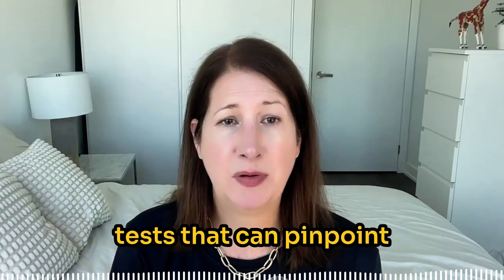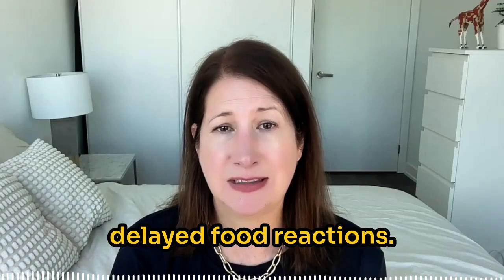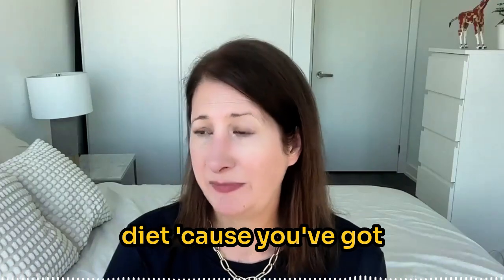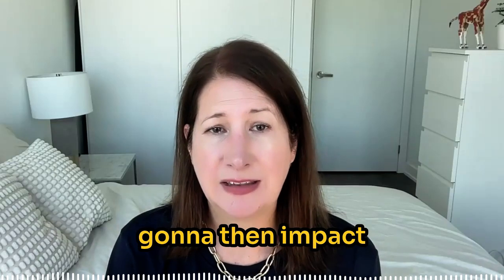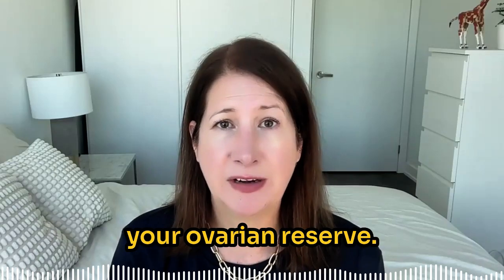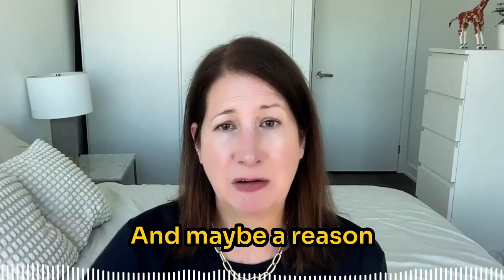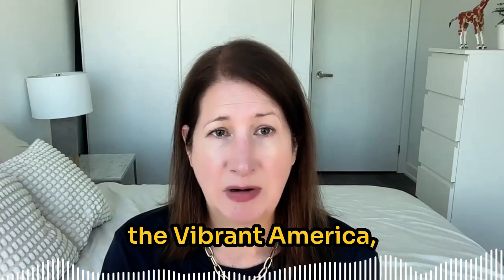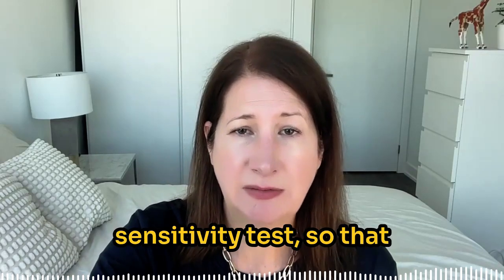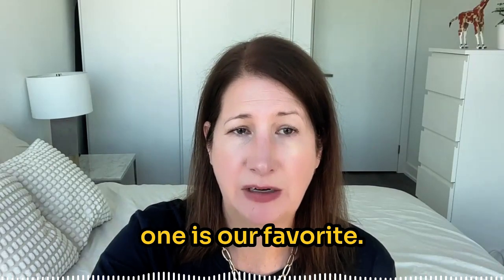So we look at food sensitivity tests. I can pinpoint delayed food reactions, this very restrictive diet, because you've got gut infections and inflammation in your body, and all this is going to then impact your ovarian reserve and maybe a reason why there's failed implantations. In the States, we like the Vibrant America, the Zoomer food sensitivity test. So that one is our favorite.